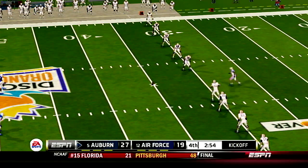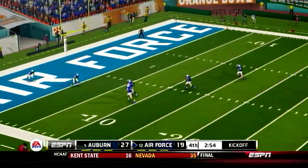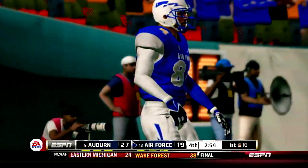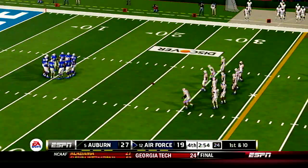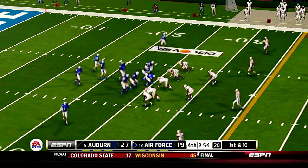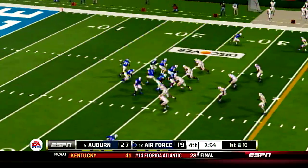Auburn lines up for the kickoff. He just drills this one. And it goes into the end zone, down for a touchback. And offense is back on the field after running the ball very well on their last drive. This offensive line really opened up some big gaps for the running back last time.